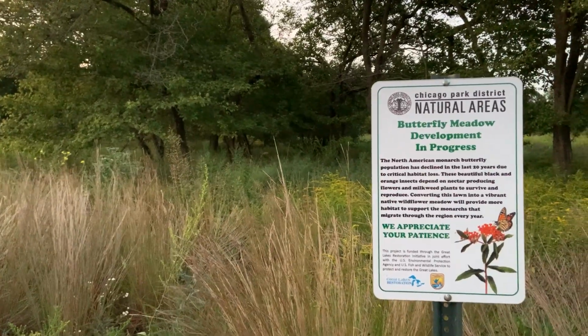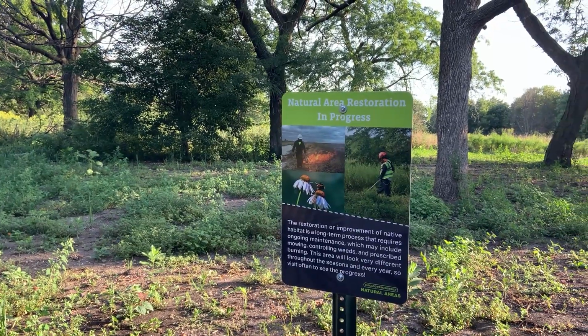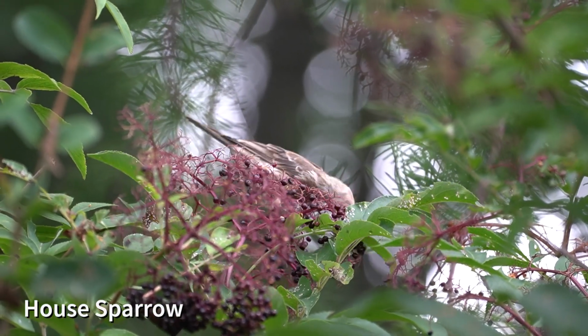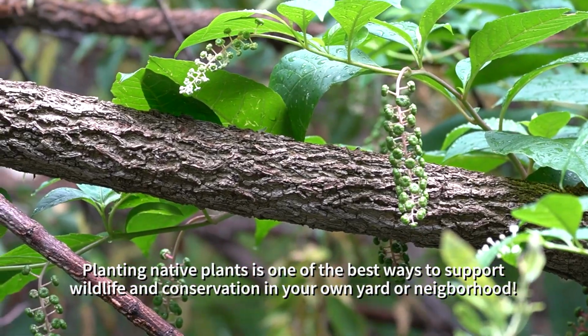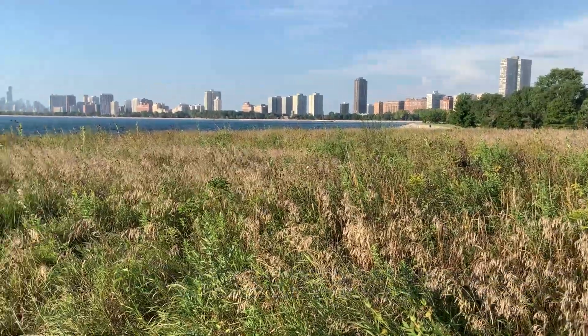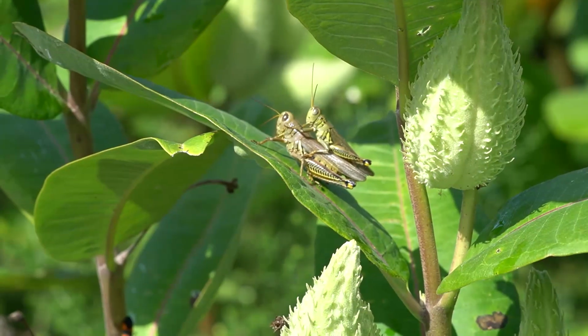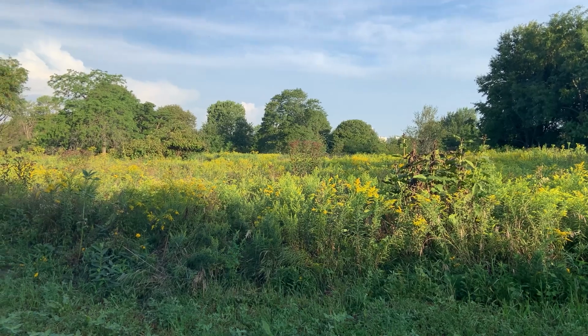I think historically there were military barracks here and all sorts of plantings that were non-native, and now over time people have started to realize the value of native plants. Seeing this restoration really makes me happy, because it makes a huge difference for the birds. Breeding birds need insects to feed their young, and if you don't have native plants, you're not going to have a lot of insects. So it's really cool to see a lot of work being done here at Montrose to improve the habitat.